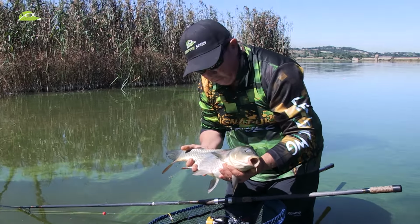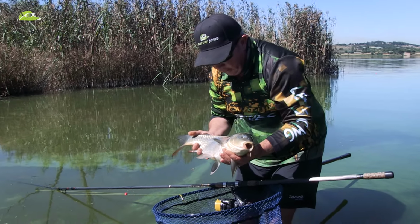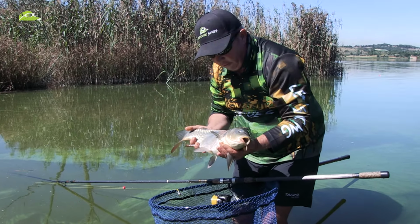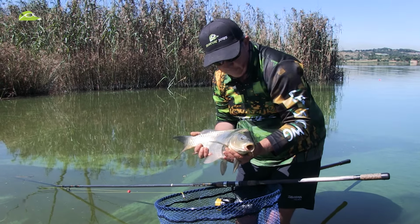I'm just going to keep those two, one hard, one oozing float, the raptor on the hooks, and just fish away, just enjoy the day with it. Normally I would have changed now to just two oozing floats. But what a privilege.